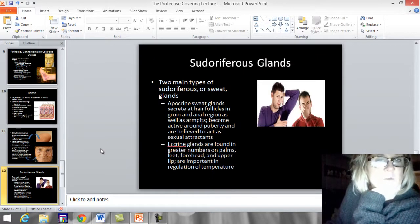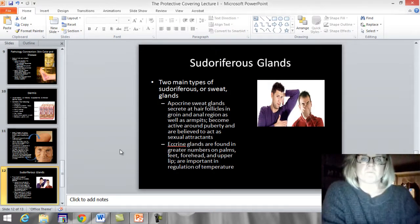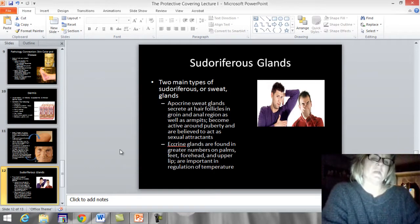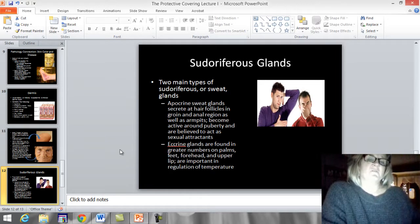Next we have sudoriferous glands. We only have 2 more slides left. There are 2 main types: apocrine sweat glands and eccrine glands. The apocrine sweat glands secrete at the hair follicles in your groin, your anal region, and your armpits. When you reach puberty, that's when they become active. Your book says that these odors are believed to act as sexual attractants.